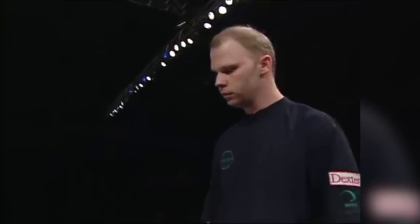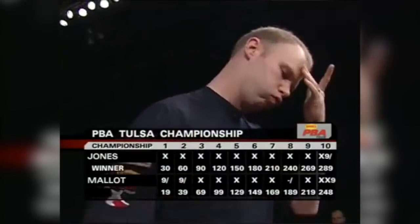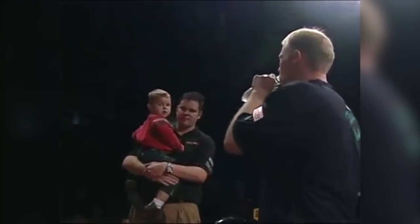Wes Malott with his little son Jordan gets to take in all the action. Man of the hour is yet again Tommy Jones. There have been 2 tour titles awarded this year on the Denny's PBA Tour. Tommy Jones has won both. He's the hottest man in bowling.